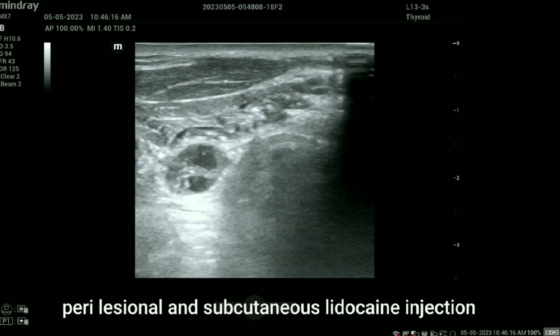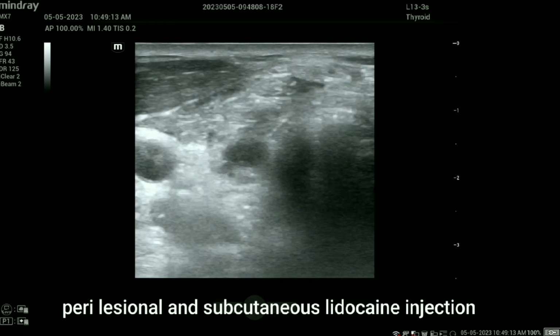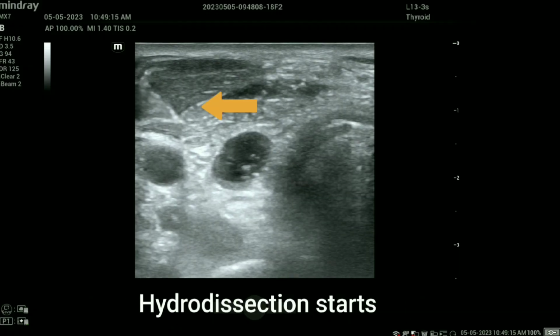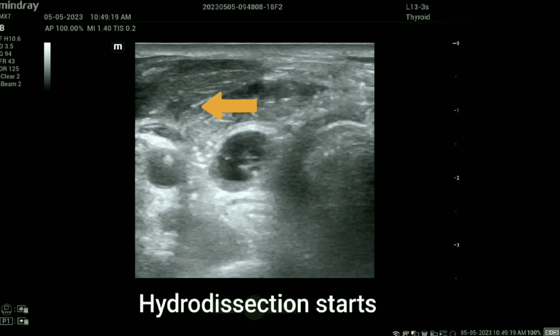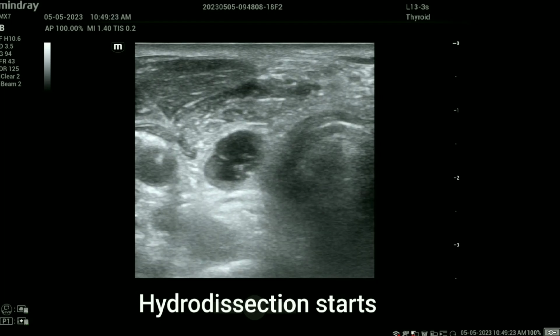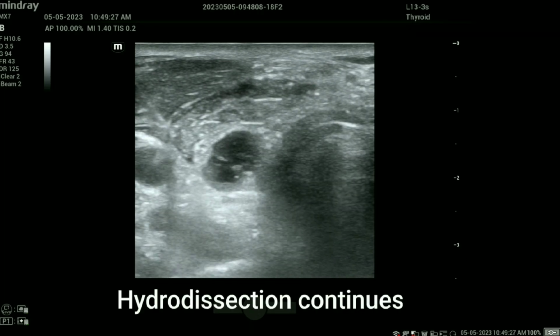One of the most common complications from radiofrequency ablation in the central compartment is recurrent laryngeal nerve injury, reported to be as high as 6%. To mitigate this, hydrodissection is a technique that is utilized. This technique involves, in this particular case, a lateral to medial ultrasound guided approach utilizing a 25 gauge needle that is attached to a syringe and cold D5W between 0 to 4 degrees centigrade.